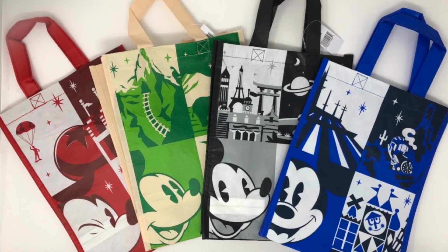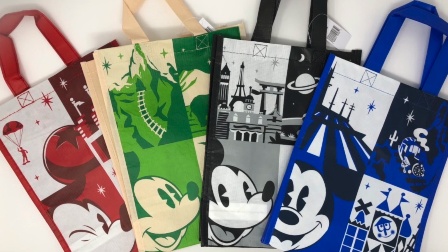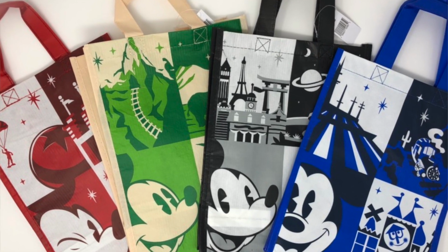But the only thing that I want to get is next time we go to Walt Disney World, they have different bags for each park, and I really want to get them. I'll put in a picture here. We just want to get the little ones, but one from each park of all the different top things in that park is just really cool.